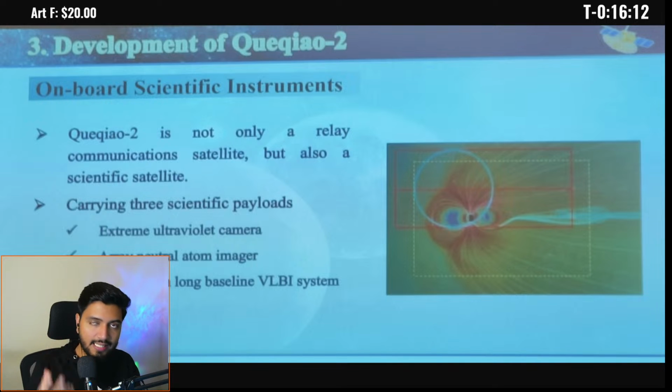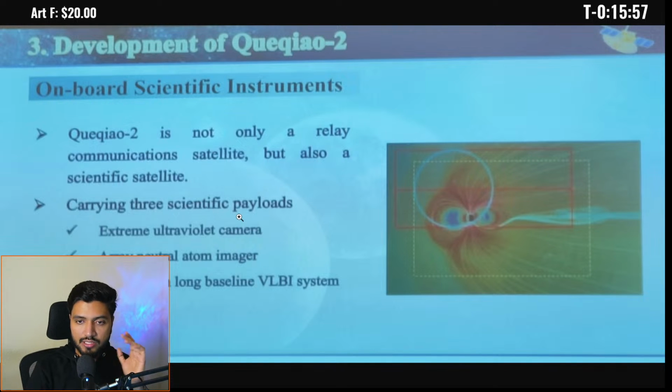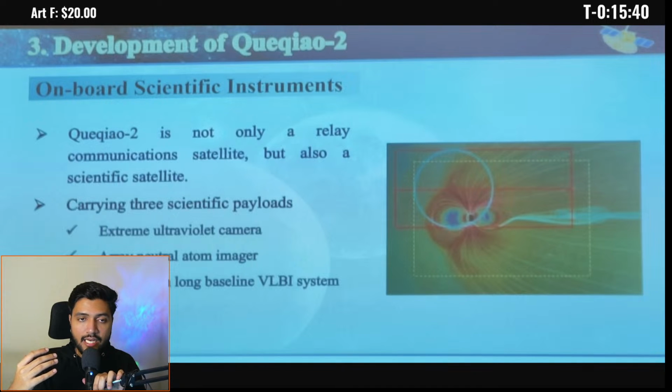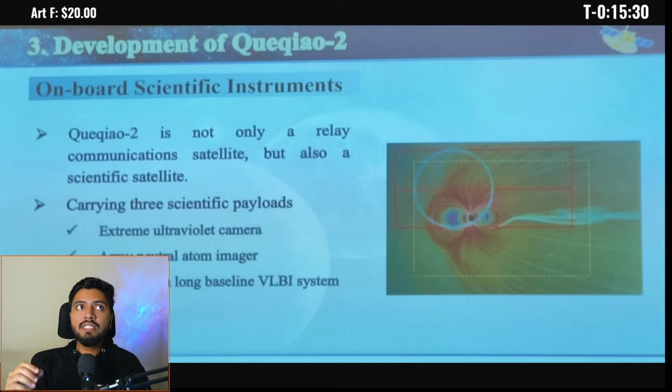It's not just a relay communication satellite, as I said, it has scientific instruments also. It will have that extreme ultraviolet camera, which hopefully will be observing the sun from there. It has this array neutral atom imager, which is an instrument that finds the neutral atoms in space, and by finding those, we are able to identify how they are interacting with the planetary body or celestial body. In this case, it will be the moon. Then we have the Earth-Moon Long Baseline VLBI system, where VLBI is the full form, very long baseline interferometry.